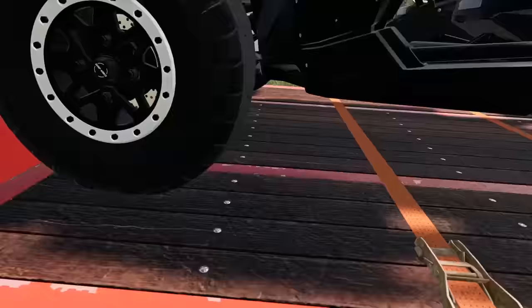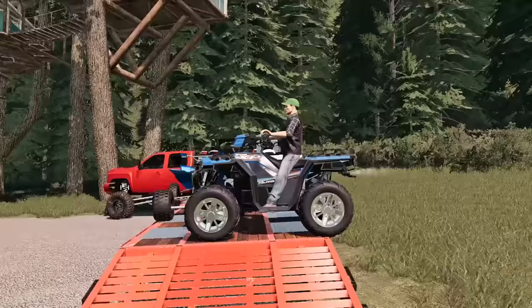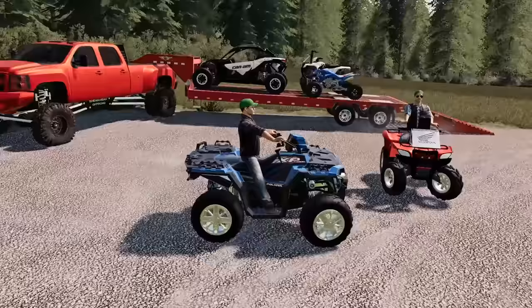Okay. Get these straps. Get that one done. That one's off. Okay, perfect. Well, hopefully this works. There we go. Back her off. Nice. Oh, you got her off. You want to go riding? Yeah, let's go. Hey. Don't do that.